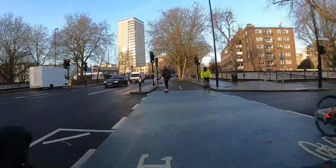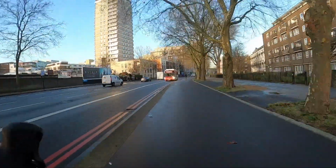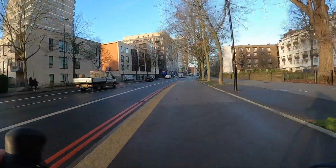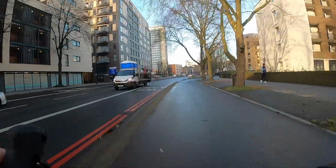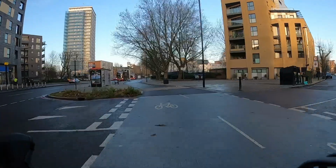For now, only a few bits of it have been done, and there are more bits under construction as well. The bit that we're on runs from Southwark Park near Canada Water into London Bridge. We're not going to be riding the whole thing, we're going to turn off and use some back streets in a bit, but for now just enjoy the extremely high quality cycleway we're on.